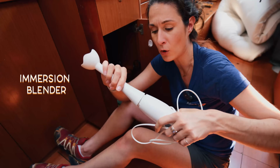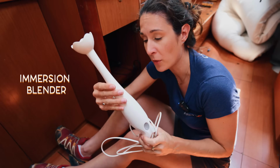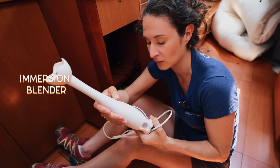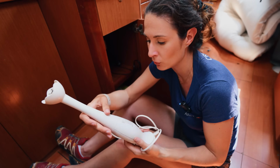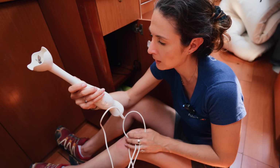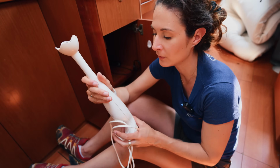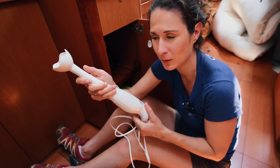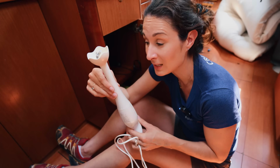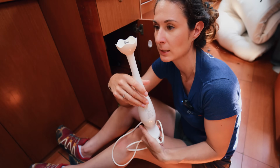Okay, so this is an arm mixer, I believe is what it's called. This is great. This is the number one thing that you should have on a boat. It's great to make soups, to make stews. It can make guacamole, hummus. I do so much with my arm mixer. This is a very cheap French one. I think maybe I paid 10 bucks for it. I upgraded it to a really nice one, and I cannot wait to use it instead.